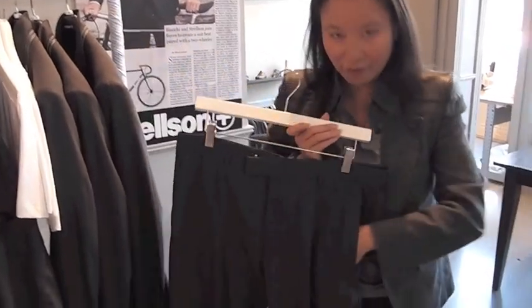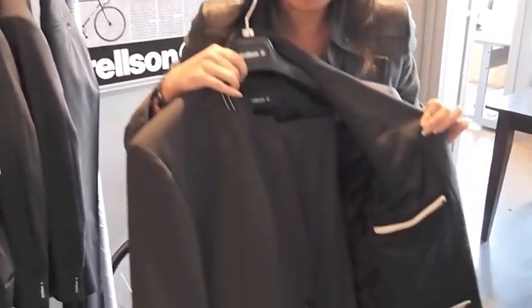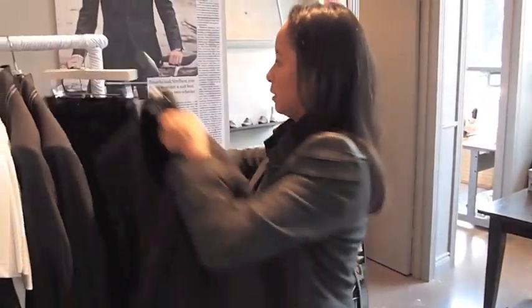In the pocket of the pant, there's a zipper pocket so you can put your cell phone in there. And on the inside of the jacket, all the pockets are zippered as well. So again, great for putting your wallet in so it's not gonna fall out. Good for biking and also good for traveling.